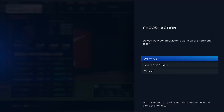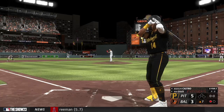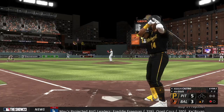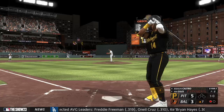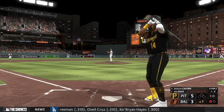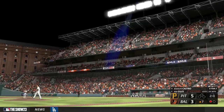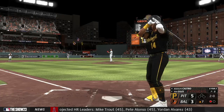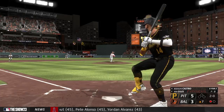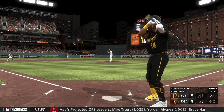Next to the plate for Pittsburgh, Rodolfo Castro. And the first offering is not close. Just missed. Struggled a little bit in this one. Couple of strikeouts earlier, but doing a much better job in this at bat to get ahead and find a good hitter's count at 2-0. And the right-hander deals. And a swing and a miss. As a hitter, you got to learn something from that pitch. You clearly weren't timed up on the fastball. In a 2-0 count, you have to be ready to do damage.